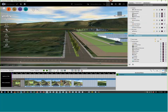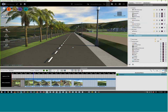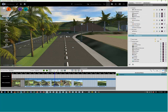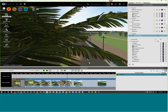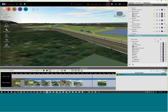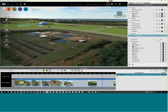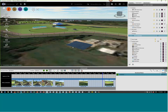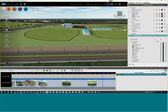So this virtual fly-through is now looking at the content of my model, following the path that I designated using these keyframes. And you can see here that I'm flying through the trees, but it is giving me almost a virtual fly-through of the project site, what's there in the proposed development of this athletic complex. And this is a camera path.